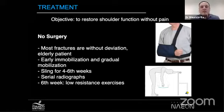When you talk about the treatment, you have non-surgical treatment. The objective of this treatment is to restore the shoulder function without pain. So in elderly patients with a lot of comorbidity and with no dislocation of the fragment, you can do this treatment. Normally, you maintain the patient 4 to 6 weeks in a sling, and make weekly x-rays, and at 6 weeks, we start to rehab this patient with physiotherapy.